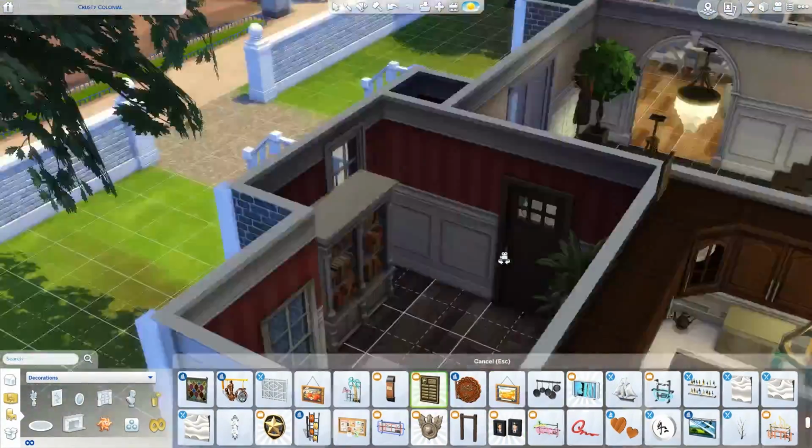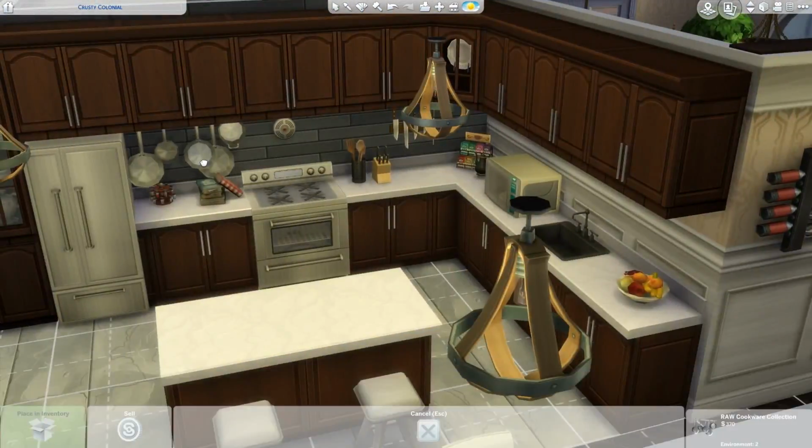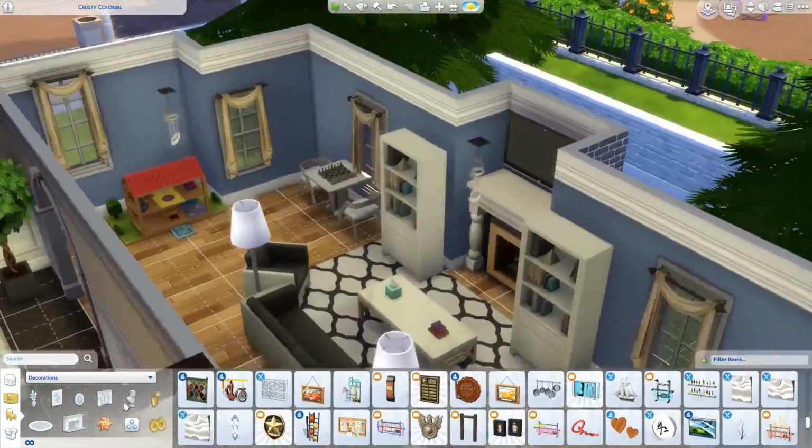I like that boat. I just found that boat. It's cute. I'm gonna put it in all my houses now. Just kidding. Maybe. I'll probably forget about it, to be honest.